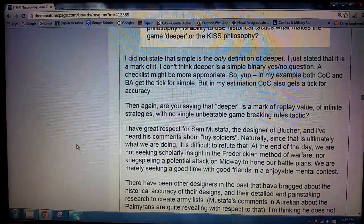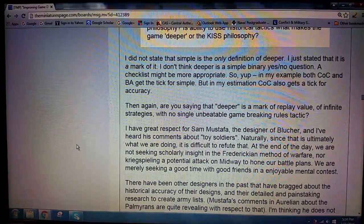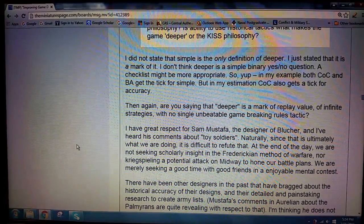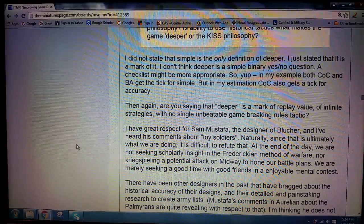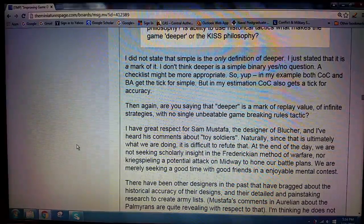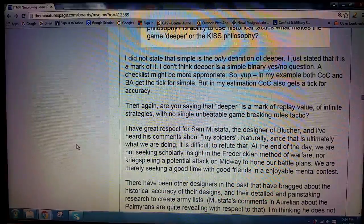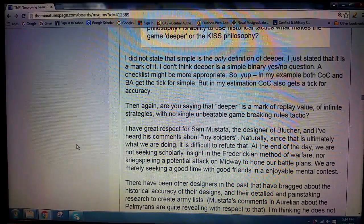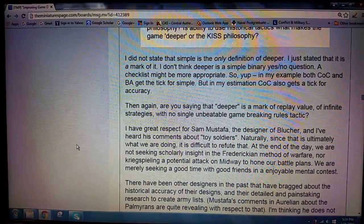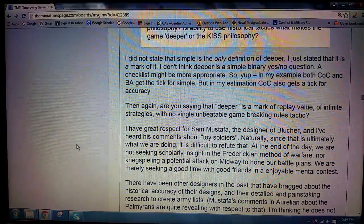I have great respect for Sam Mustafa, the designer of Blucher, and I've heard his comments about toy soldiers. Naturally, since that is ultimately what we are doing, it is difficult to refute that. At the end of the day, we are not seeking scholarly insight in the Frederican method of warfare, nor Kriegspieling a potential attack on Midway to hone our battle plans. We are merely seeking a good time with friends in an enjoyable mental contest. Pause right now, because this made me want to interject when I read it the first time.